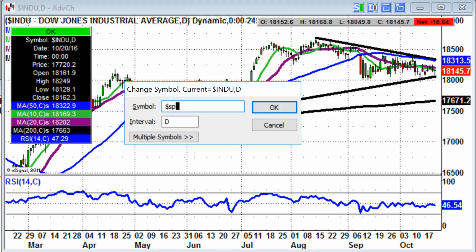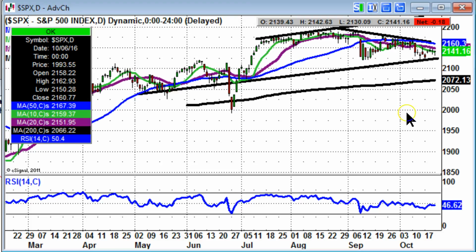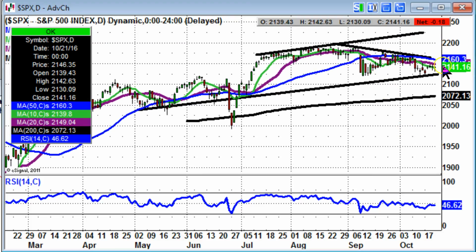On to the S&P, and here we've got a situation where there's again been the long candles on probes towards 2120, 2130. That ties in with a May uptrend line around the 2120 level. Top of the range 2160, which is the 50-day moving average level, and an August resistance line. If we can break 2160 over the next week or so, then 2220 plus would be the target for early November.